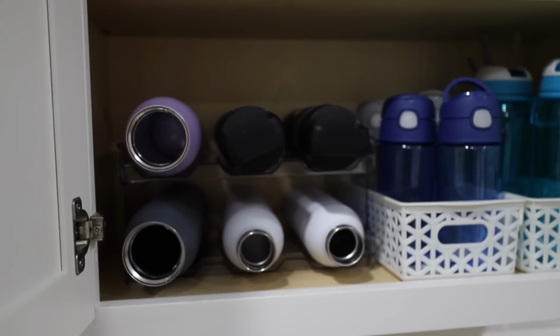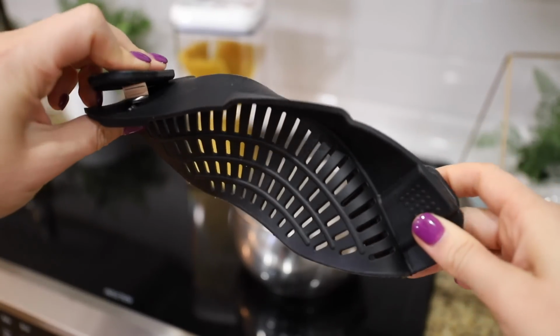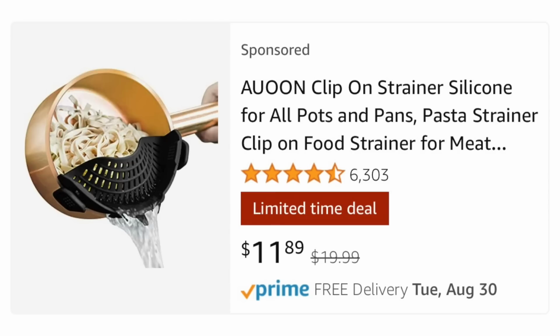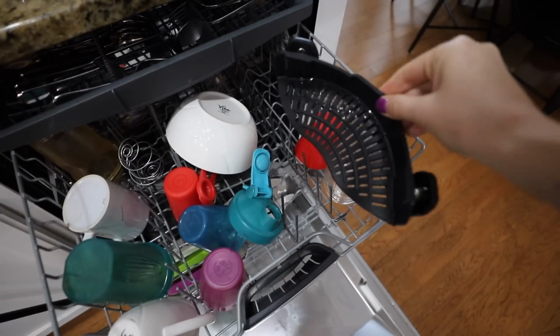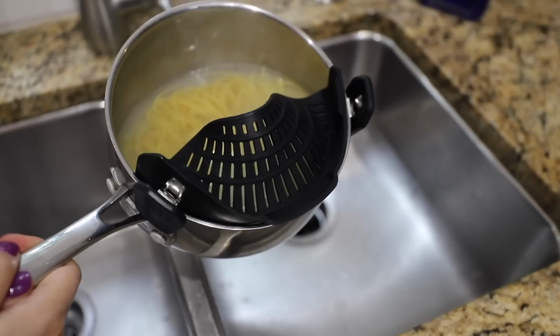Up next, we have a pasta strainer. What's so great about this is it clips onto your bowls. These are so cheap. They're like 10 bucks. And what I love about it is it saves a lot of space in the dishwasher, and it's just one less thing you've got to clean. You know what I mean?